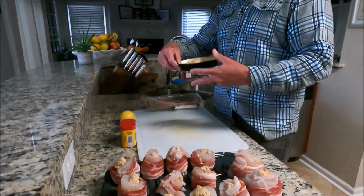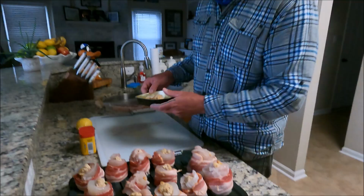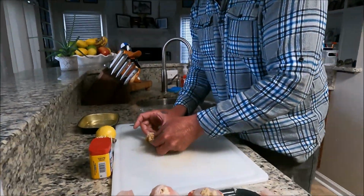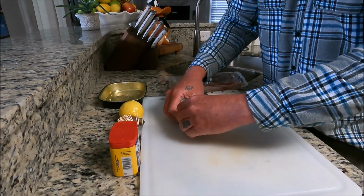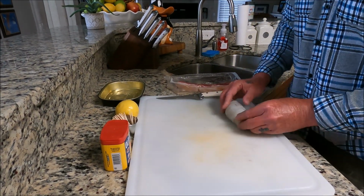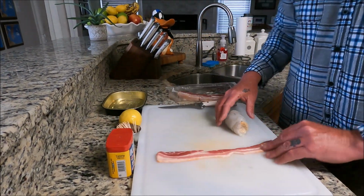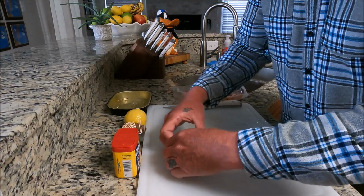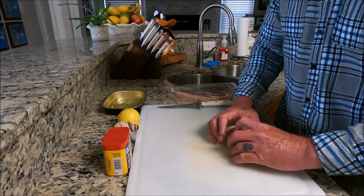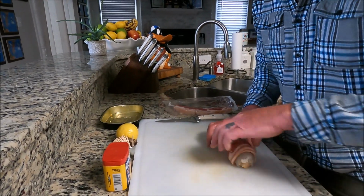And this is very simple. What we're going to do is this is store-bought crab cake mix. We're gonna take the crab cake mix, we're going to put it on our flounder fillet, and we're just going to roll it up. After we get done rolling it, we're going to take a strip of bacon and then we're going to roll that on there. Take a toothpick, put it together.